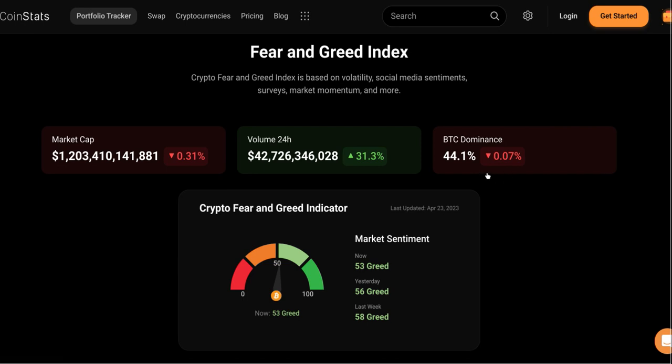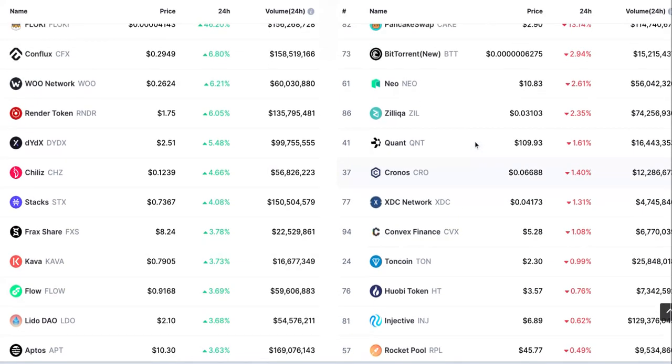Bitcoin dominance is still at 44%, and the Crypto Fear and Greed indicator is at a 53 today. We were at a 56 yesterday. Here's your top 100 cryptos from CoinMarketCap.